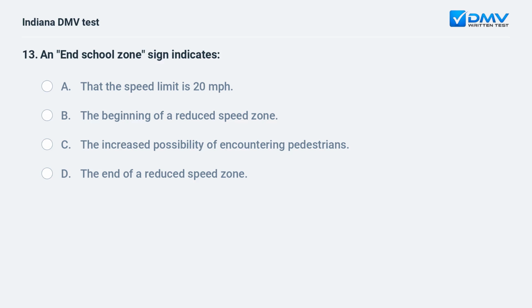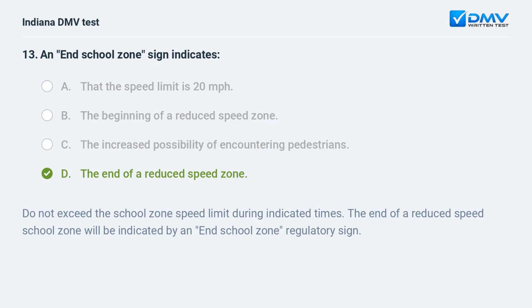An end school zone sign indicates A. That the speed limit is 20 miles per hour. B. The beginning of a reduced speed zone. C. The increased possibility of encountering pedestrians. D. The end of a reduced speed zone. The answer is D. The end of a reduced speed zone. Do not exceed the school zone speed limit during indicated times. The end of a reduced speed school zone will be indicated by an end school zone regulatory sign.